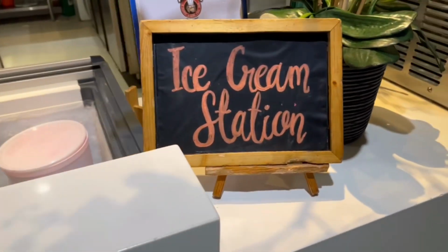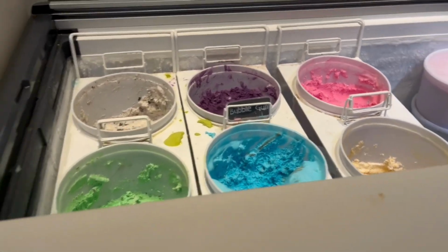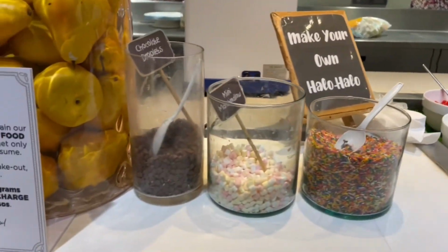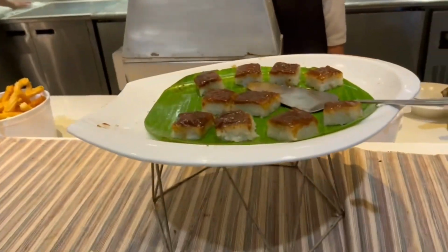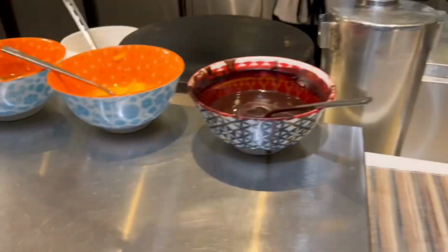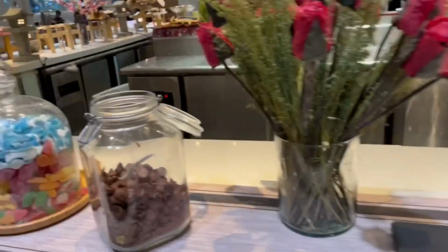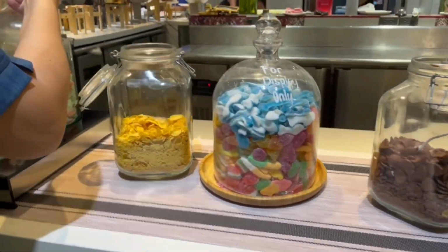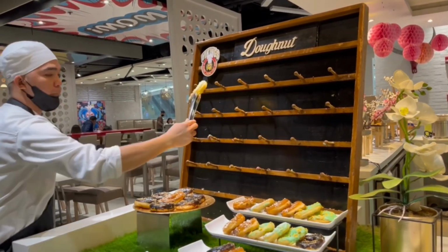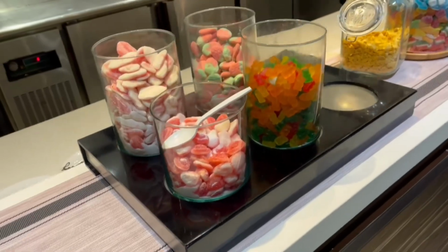In the dessert section, they have ice cream station. Wow, bubble gum and all other flavors. And I think they have halo-halo as well. Make your own halo-halo, you see? And of course, the bibingkas of the Philippines, kuchinta. So I'm gonna have some. This is what my daughter likes, the churros. I like the churros, and they have these things. And my daughter's getting crazy with these. And the donuts. The kuya is already cleaning up. Gummy bears for the children.